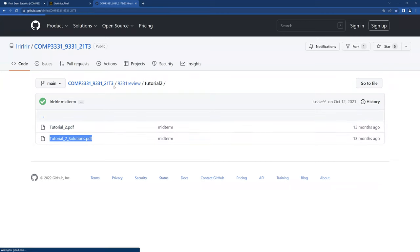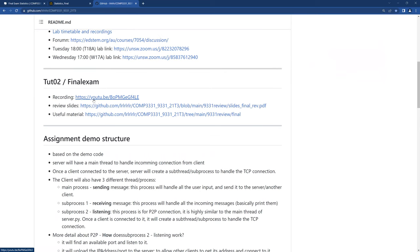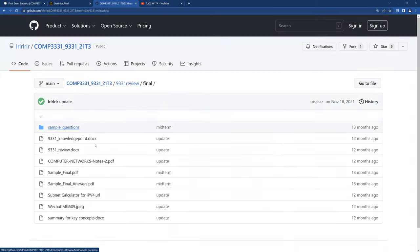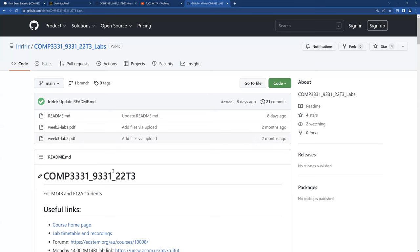But as you can see, it's just the same stuff from last year. So we can also check the recording from last year. We go through all the content from last year, the lecture slides and the quiz questions. So if you want to go through all the slides content with me, you can check out this video. And also there is some useful material from last year. I will try to upload some new stuff to our GitHub link later.